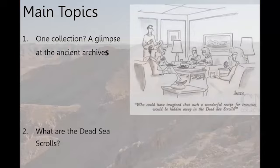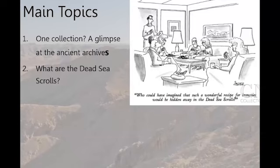We will start with a tour of the different discovery sites. You will see that the Dead Sea Scrolls is not one archive, it's not one collection, but it's composed of a lot of different things found in different discovery sites. And then we will talk a little bit about what are the Dead Sea Scrolls.